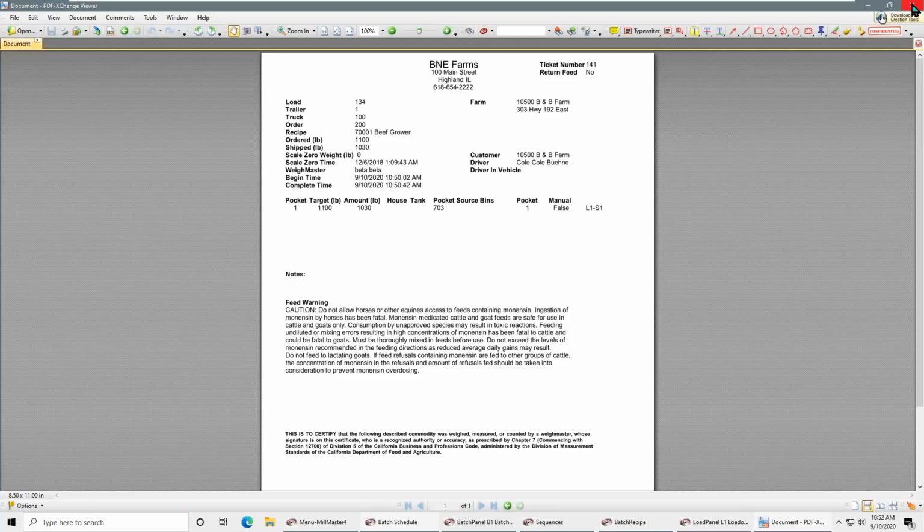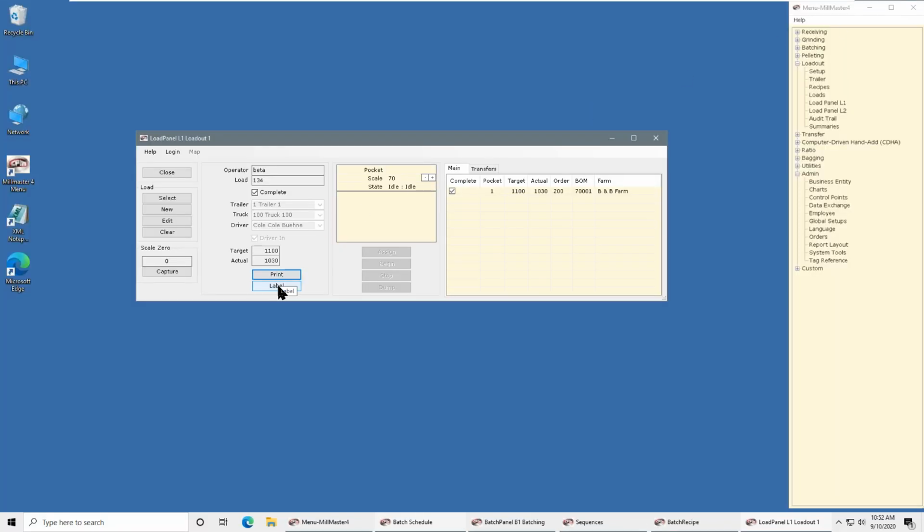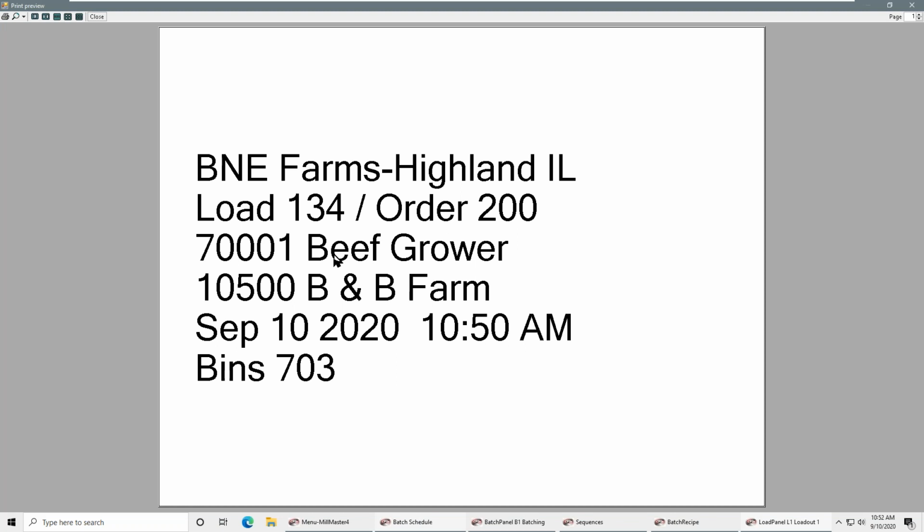That's another new feature. The other thing, before I close this ticket out, is you can also print out a label for your sample bag. So again, I've got this beef grower, I loaded up the truck, I click on label. I know it looks pretty big here, but this is actually a small label printer, with sticky-back paper that you stick right on your sample bag. I have a lot of customers using this right now. It's very handy. It shows what feed mill it came from, and it sticks with the sample bag. I don't know how many places I've been to where the sample bag looks like a doctor signed it. You can't even tell what the product is. But anyway, that information is on there. But the key is the load, because once you have that load number, you can get all this other information.